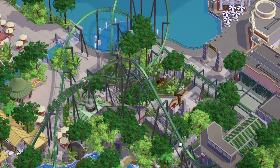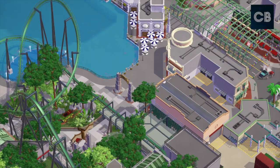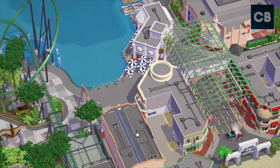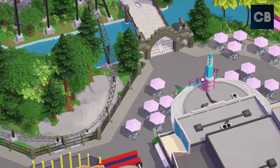Before I show you what I did, I deleted the time lapse, so I do apologize. So I can't show you the build itself, but I can show you the finished product.